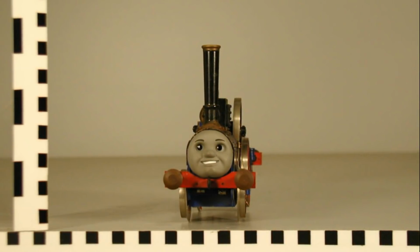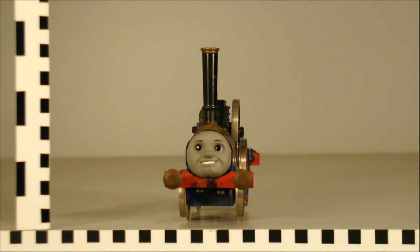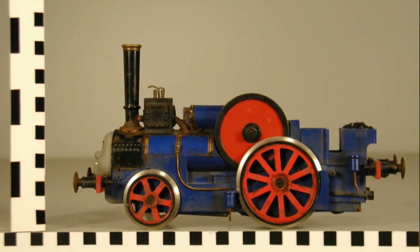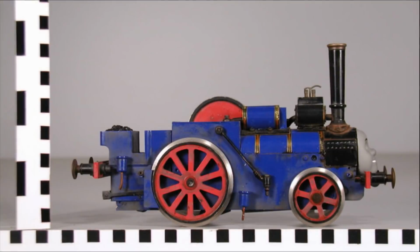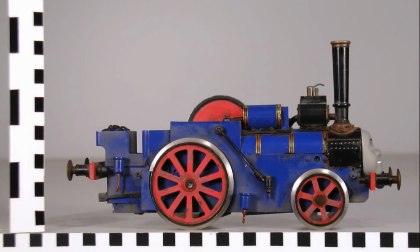The model of Fergus was scratch-built to run on Gauge 1 track by model maker Chris Lloyd, with most of the model being built from brass, and being painted in a matte finish. He was lined with gold automotive pinstripe tape, and the model itself was track-powered, so pickup contacts were attached to his metal wheels. The model was also fitted with a smoke unit and a working flywheel.